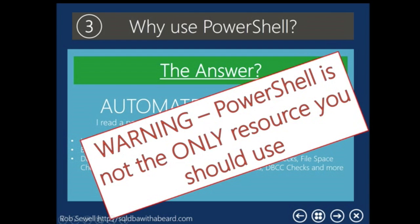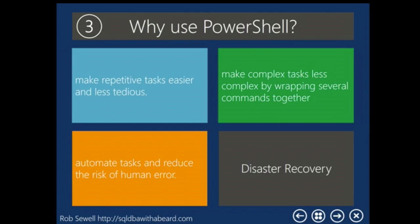Of course, the important thing, PowerShell is not the only resource you should use. I know I am a PowerShell fanboy. I use it as much as I possibly can, but I completely appreciate that there are times when it is not the best resource to use. It will not be the answer to all of your automation problems, but it will answer an awful lot of them.